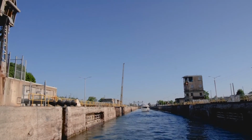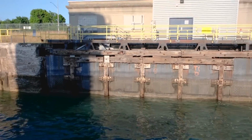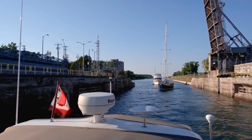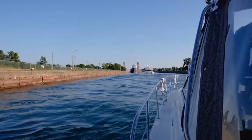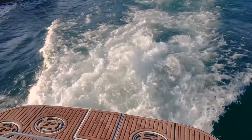The 8th and final lock is a little different. You don't tie up as it's a short lift, a final regulation of the Lake Erie level of the day, so you idle in the middle. And then you have one last lift bridge and you are clear on the Lake Erie side of the Welland Canal.